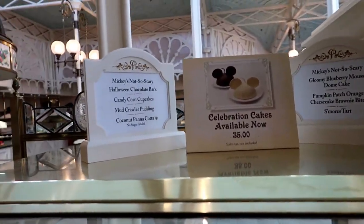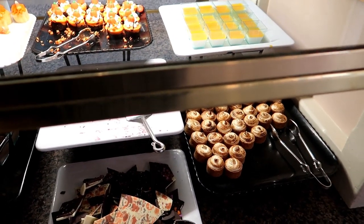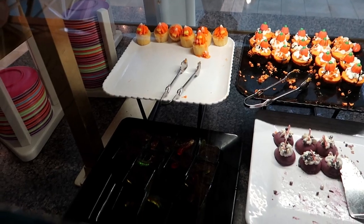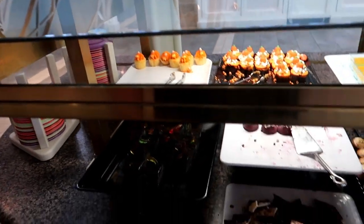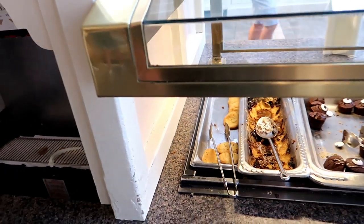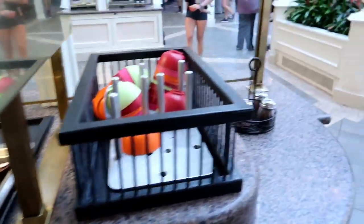Celebration cakes available for $35, but you get chocolate bark, blueberry mousse dome cake, pumpkin patch orange cheesecake, brownie bites, s'mores tarts, mud crawler pudding, coconut panna cotta, candy corn cupcakes. Pretty cool. Oh, and they do have soft serve chocolate swirl and vanilla, and some blueberry bread pudding, monster brownie bites, and freshly baked cookies. Awesome.